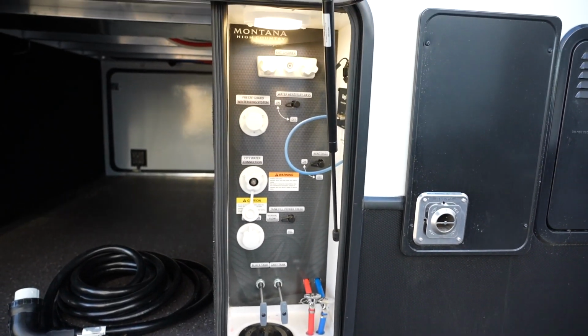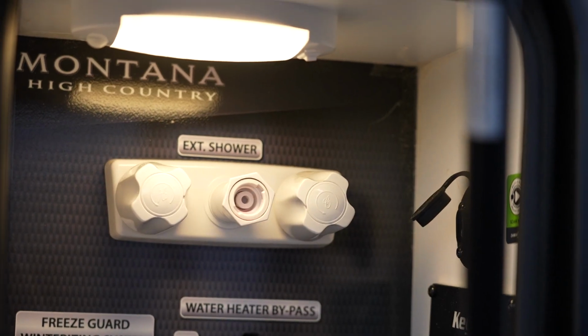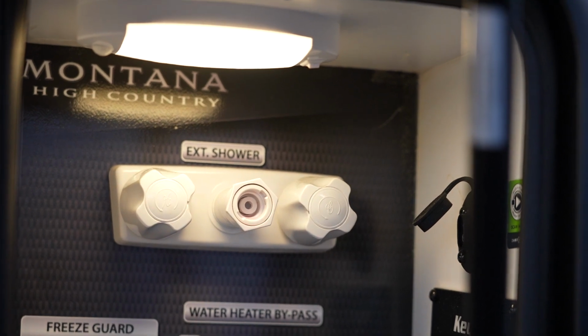To make life easy, every Montana High Country has a convenient control station with everything in one place. Water connections, water heater bypass valve, black tank flush, outside shower with quick connect hose, key TV satellite cable and antenna source control, and a lot more.